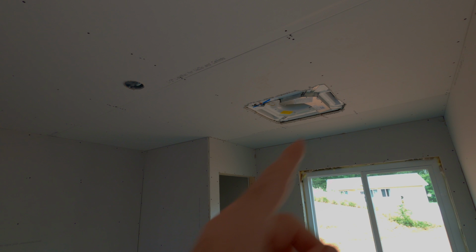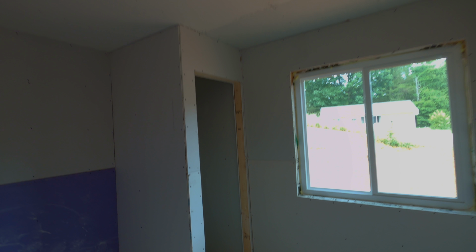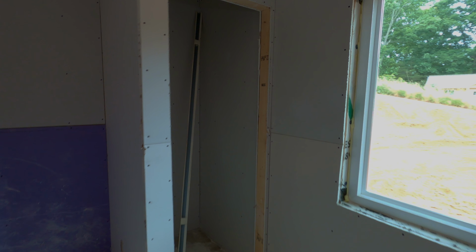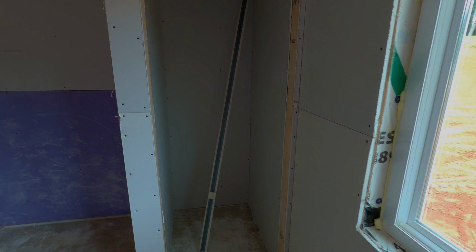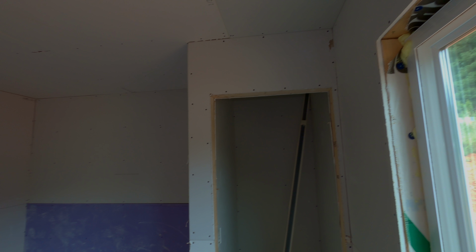So that's the HVAC thing that I was talking about, and that's the ceiling fan. That's where it's going to be. And that window is 4 feet by 4 feet. And those are the corners that are going to be mounted on the corners here, so your walls don't crack and fall apart when you brush against them. And those are metal corners.